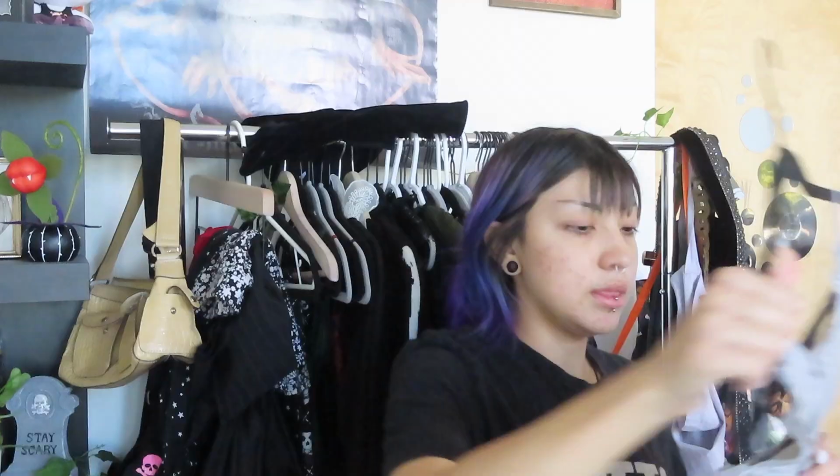Okay, I'm gonna get rid of this. This is just a gray tank top from Forever 21 that I don't wear that often. So I'm gonna go ahead and get rid of that one. And then I have a gray version of that other tank top. I actually think I'm gonna keep the gray and get rid of the white, just because I like gray better than I do white. Next shirt is this Victoria's Secret.